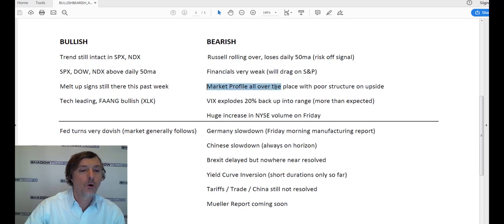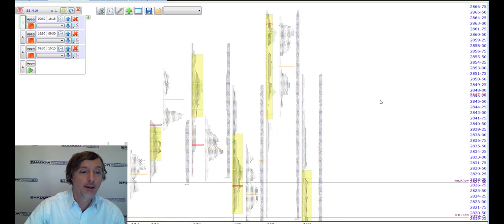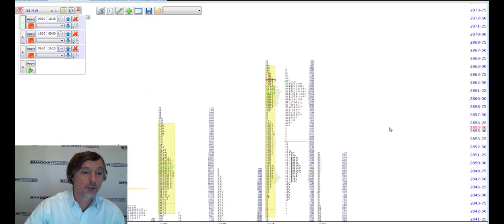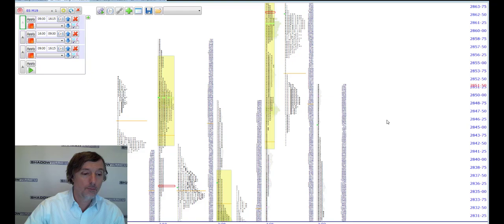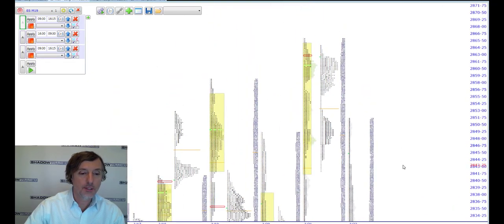Market profile is all over the place with poor structure on the upside. I'm not going to spend too much time on it, but yes, it is essentially true. Basically, that Fed day was a multiple distribution day. That was the Thursday, I should say. Fed day was the up day, down day, and then Thursday was the follow-through rally.